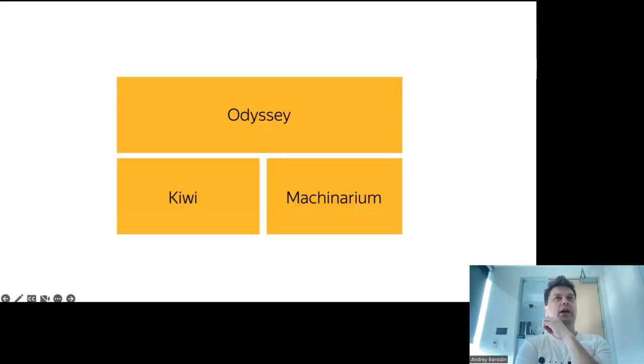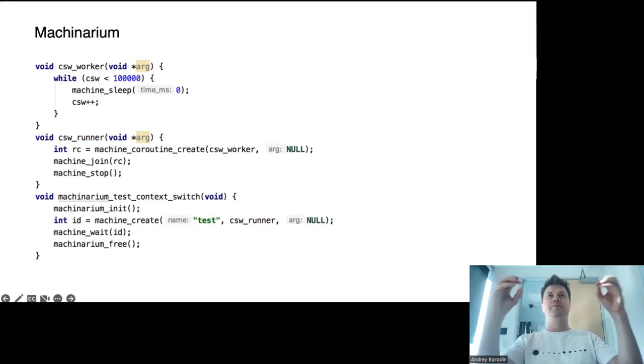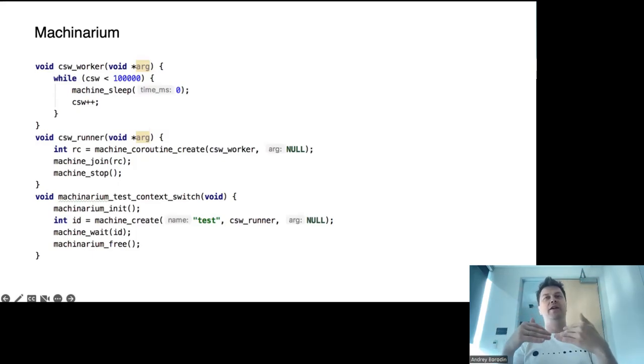And Odyssey contains two main building blocks. One is Machinarium and the other is Kiwi. What is Machinarium? Machinarium is a cooperative concurrency framework. Why did it happen? If you see the code of a connection pooler, you see that it's basically a state machine. It remembers what the state of the client is, what the state of the server connection is, and has a table of what to do when the next byte arrives.